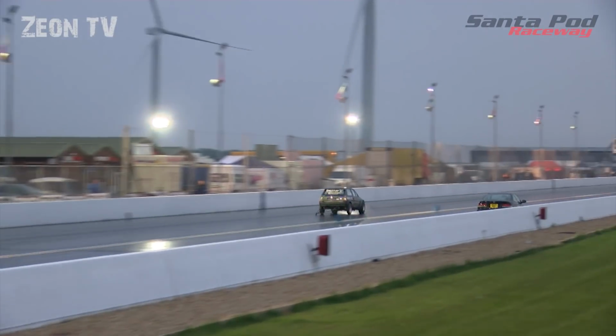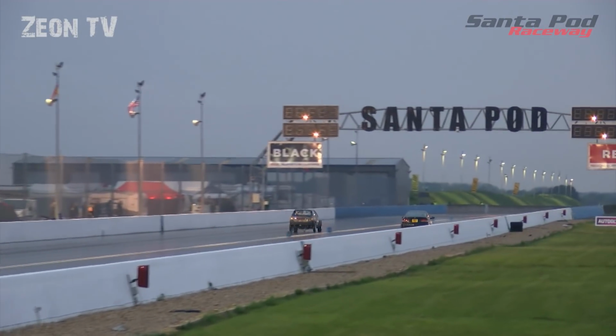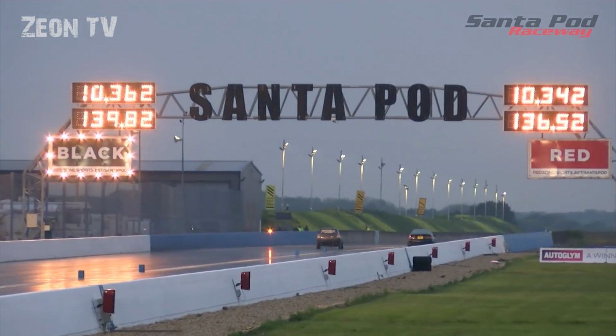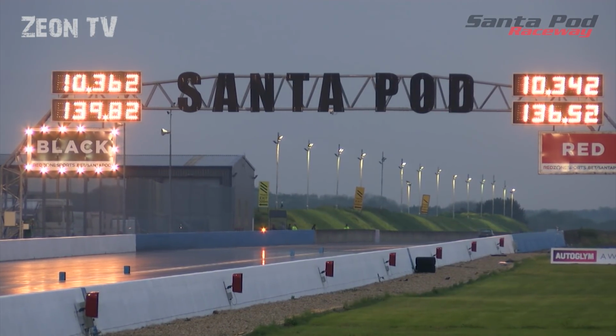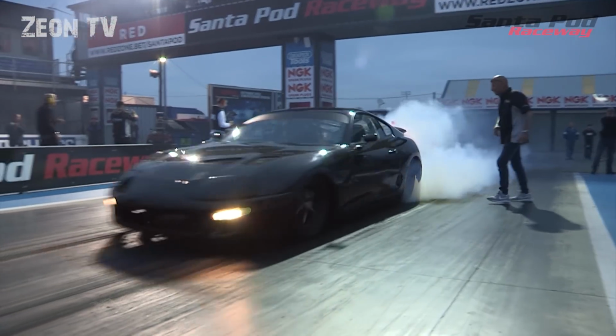Well, it looks like Nicholas has got the jump off the start line. He's got a couple of car lengths. Can Calvin Skerritt run him down? The answer is no. 10.36 and £3,500 going back to France on a hole shot.